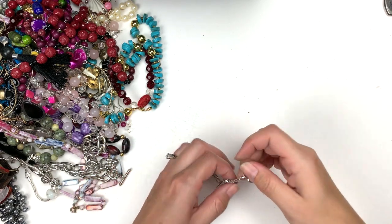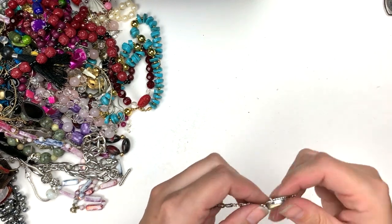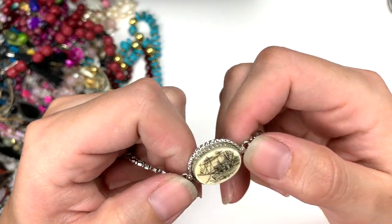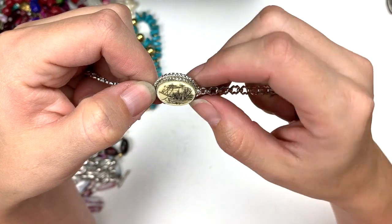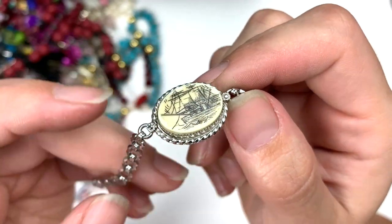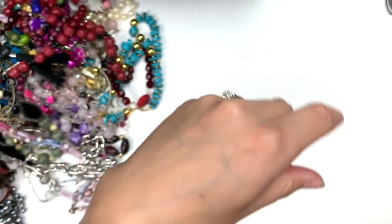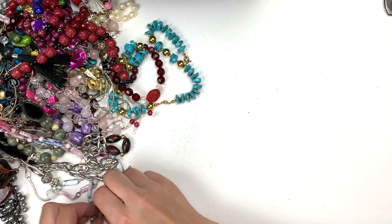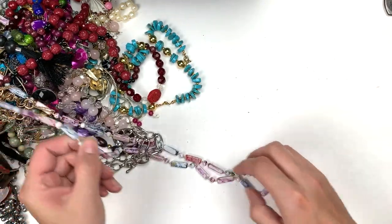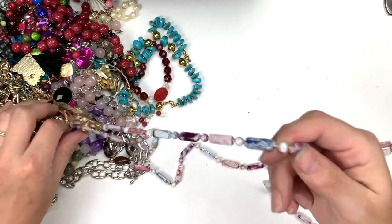This here is a little bracelet. Silver tone. And it has a ship. Is that a ship? Yeah, that's a ship. It's got a ship scene on it. The little cab. That's cute. Maybe. A lot of long necklaces in this box.